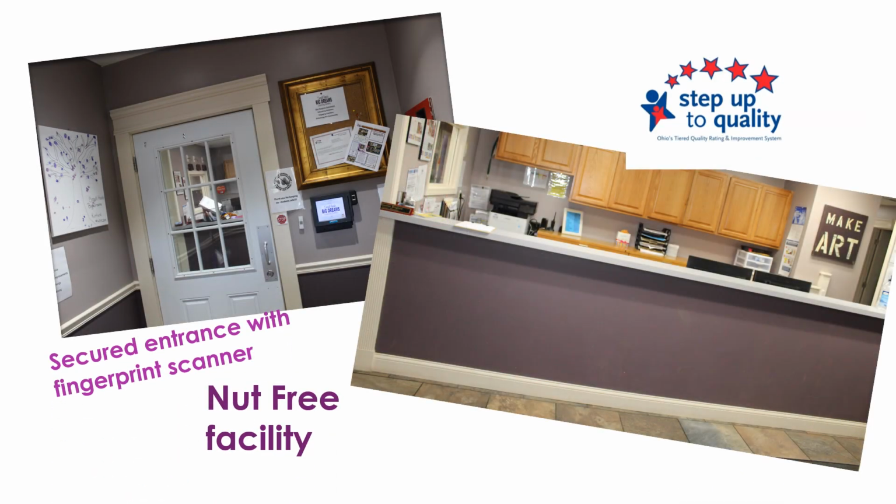When you are able to enter the building again, we have a secured system that allows you to scan your fingerprint before you are able to enter the building. If someone is entering without a fingerprint, they must ring the doorbell and present their ID before they are allowed to enter.